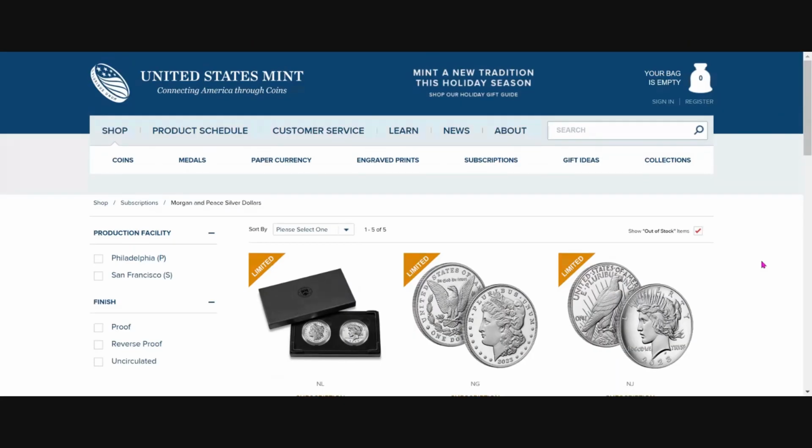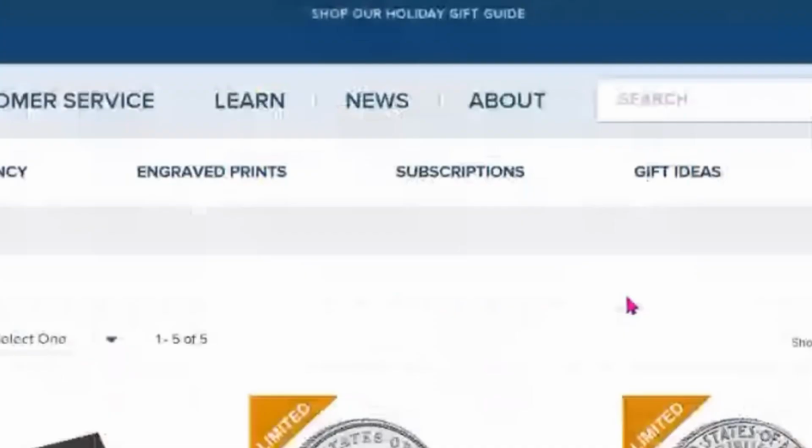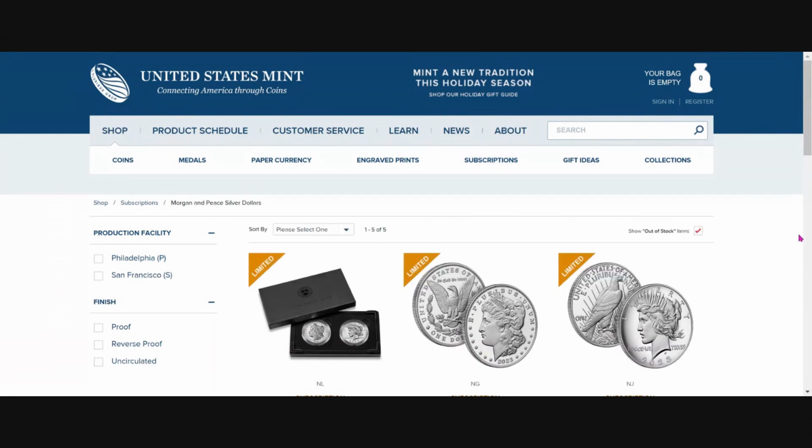All right, stick around. Here we are, the US Mint website. If you're new to this channel or new to the US Mint, it is as simple as usmint.gov. And how I got to this information is there's a subscriptions tab up top, and all their available subscriptions will be underneath that tab. And I went to Morgan and Peace silver dollars.